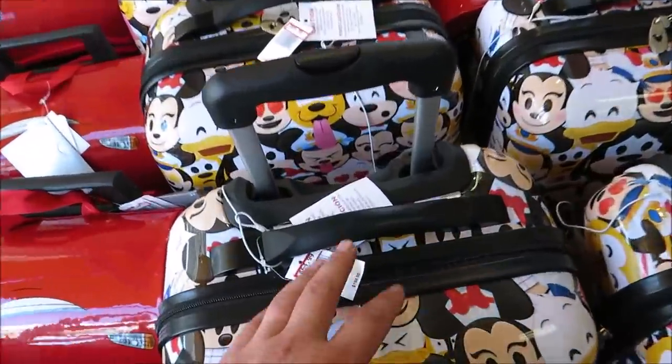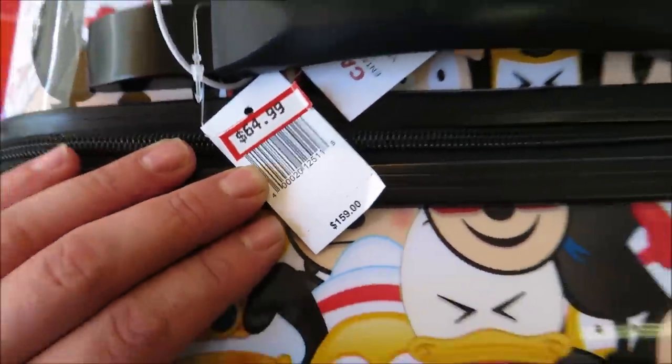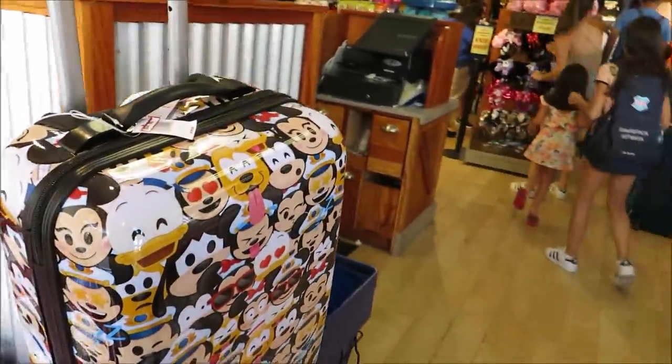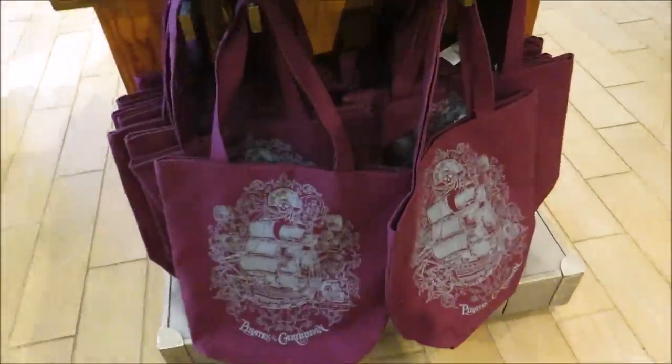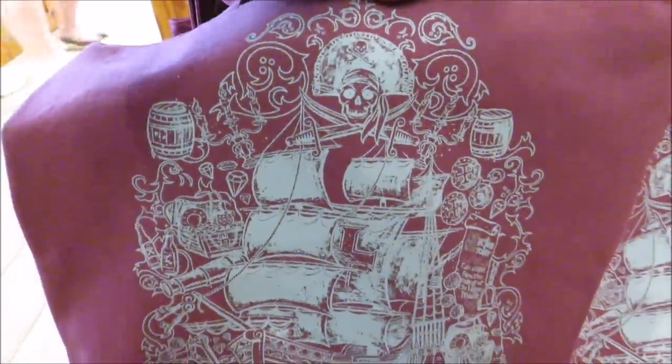Look at this. What savings. $64.99, originally $159. They're really cute. Yes, I like them a lot. Me too. Ooh, and they got this nifty Pirates of the Caribbean tote bag, I don't know what you call this thing, but it's only $7.99. Wow, that's a pretty good deal.